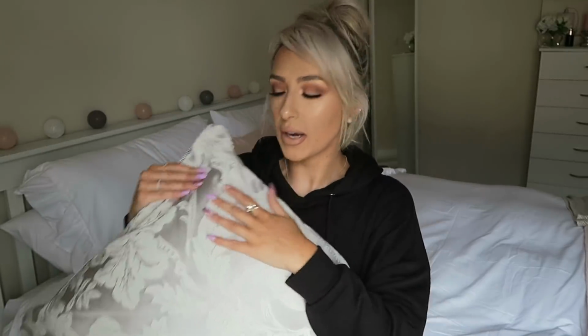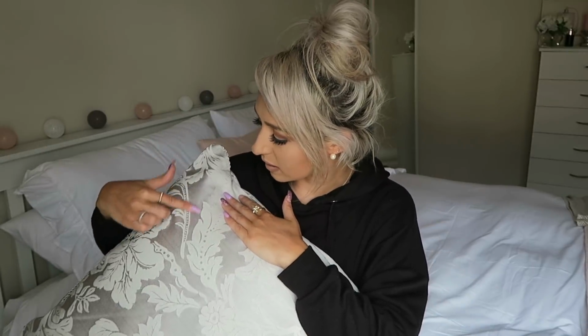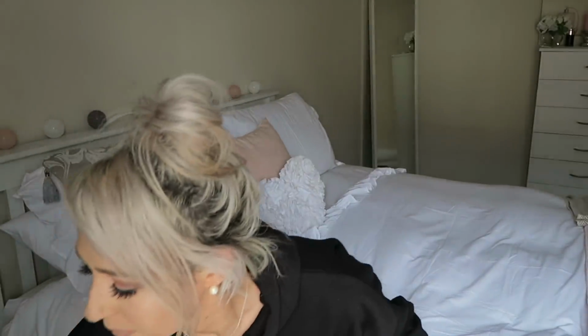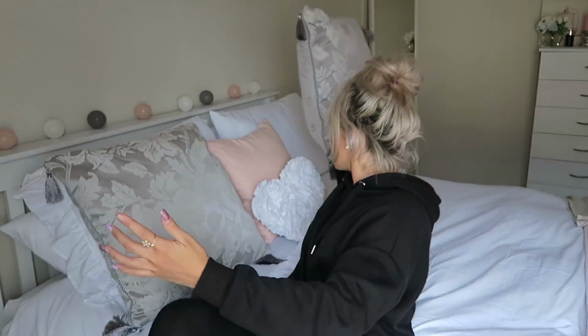And it's like a mix between a silver, this is obviously silver, and then this bit here is grey, the lighter bit. And I love it, and they're for my bed. So that's where they go, that's where they live. I got 2. This is the other one, and I just love them. So they are bed pillows.